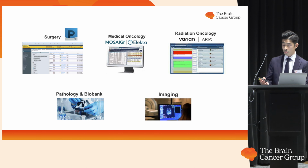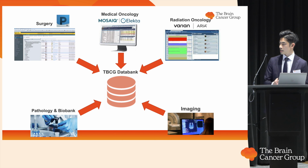If we look at this from a data point of view, surgical details are often stored in a system called POW chart. Medical oncology information is often stored in a system called Mosaic. Radiation oncology details are often stored in a system called ARIA. Pathology and biobank have their own systems, and the same with imaging. So you can see that the information is stored across different systems, but the main issue is that they don't talk to one another. What the TBCG Databank does is bring together multiple sources of data for clinicians and researchers. For clinicians, it means there's less time spent on admin tasks and they have more time for patient care. And for researchers, with ethics approval, they can now access a rich data set that has information about all the treatments and diagnostics a patient has had.